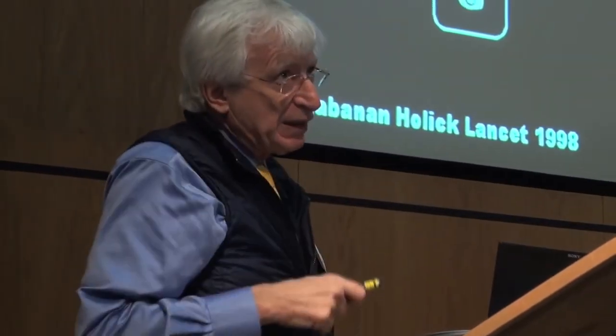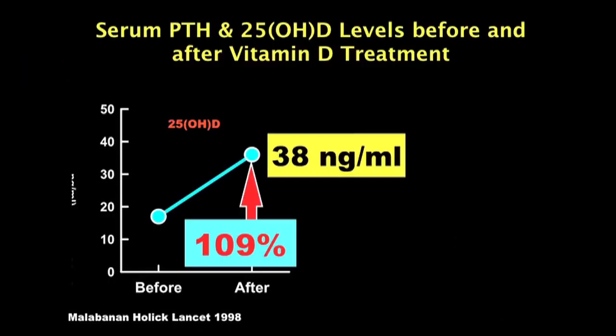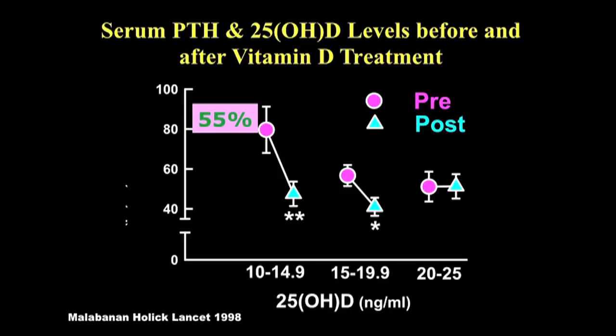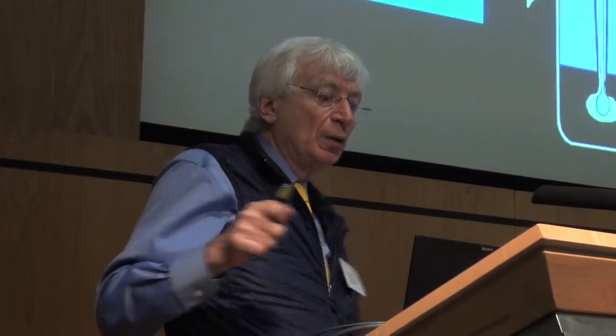We did a study back in 1998, and what we did was we took that lower limit that everybody thought, about 10 nanograms per ml or 25 nanomoles per liter, and we gave them vitamin D and looked at their parathyroid hormone level and showed that we could show a substantial increase in their 25-hydroxyvitamin D level, but more importantly, the PTH levels continued to decline until they got to about 50 nanomoles per liter or 20 nanograms per ml. So overnight in 1998, when we published a study in Lancet, vitamin D deficiency increased from 25 to 50 nanomoles per liter.